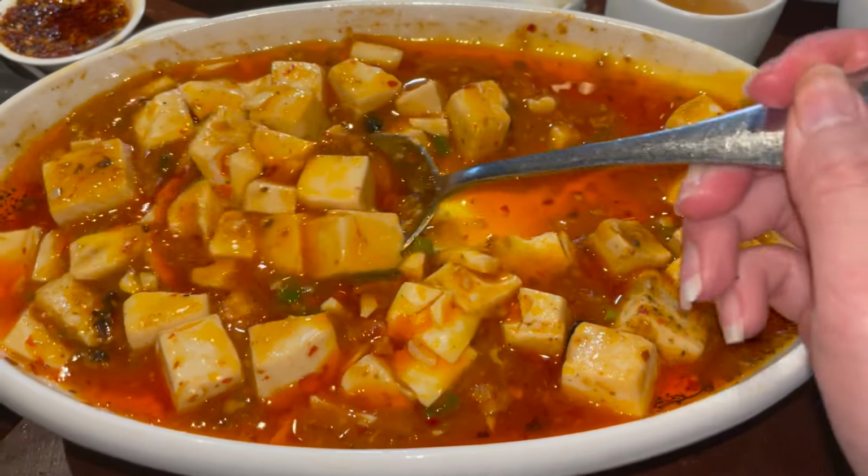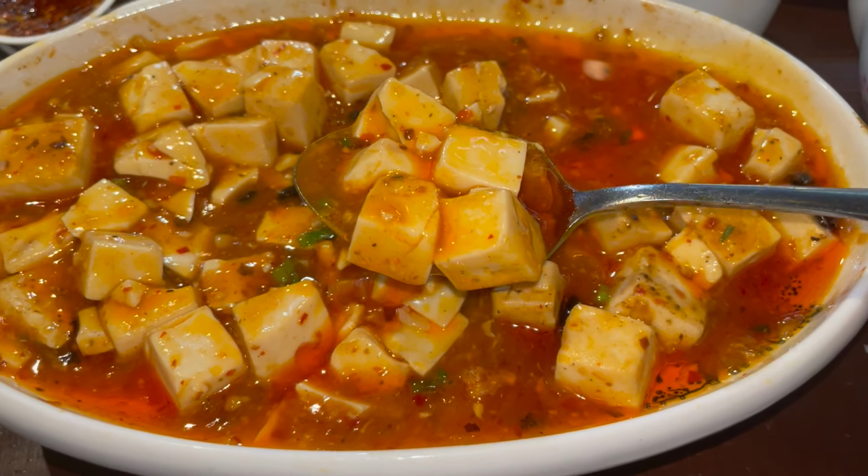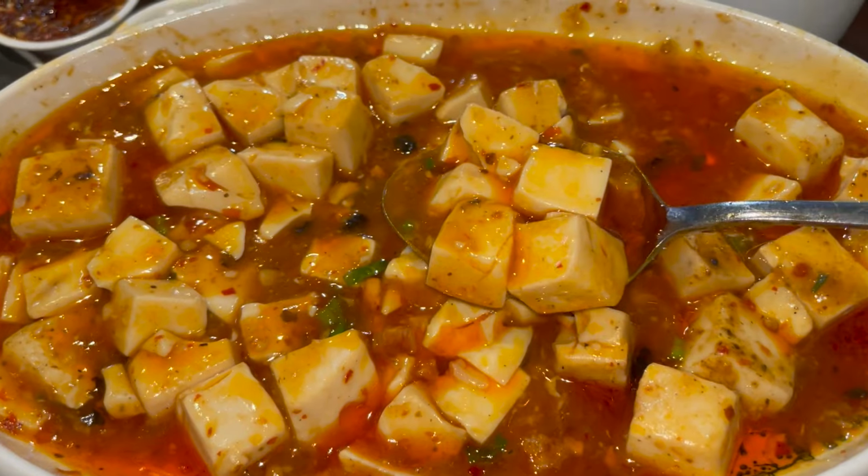I'm really excited to try this because their Mapo Tofu is pretty popular here, and it's just drenched in all of this spicy chili oil. I'm just gonna put the Mapo Tofu with the rice.